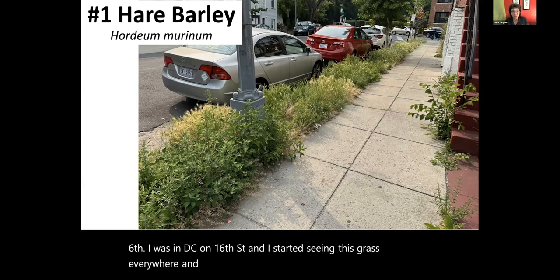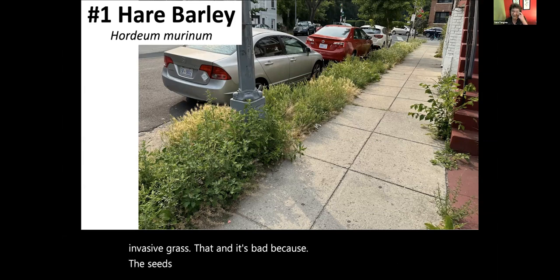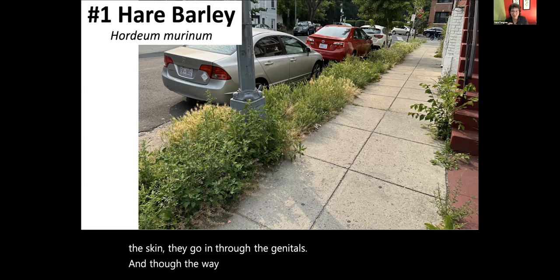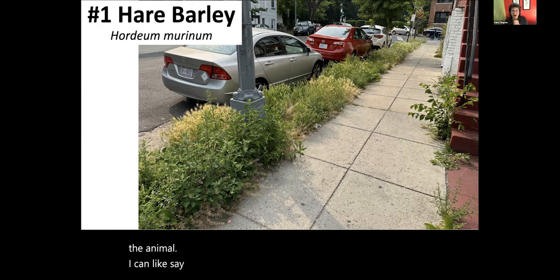And someone had mentioned to me a really bad invasive grass, and it's bad because the seeds break off and they get into animals. They'll get in their eyes, they'll go in their ears, they'll puncture the skin, they'll go through the skin, they go in through the genitals. And the way the barb on the seed is, it will burrow. As the animal moves, this seed will burrow deeper and deeper into the animal. I don't even like saying this. And it often causes an infection.